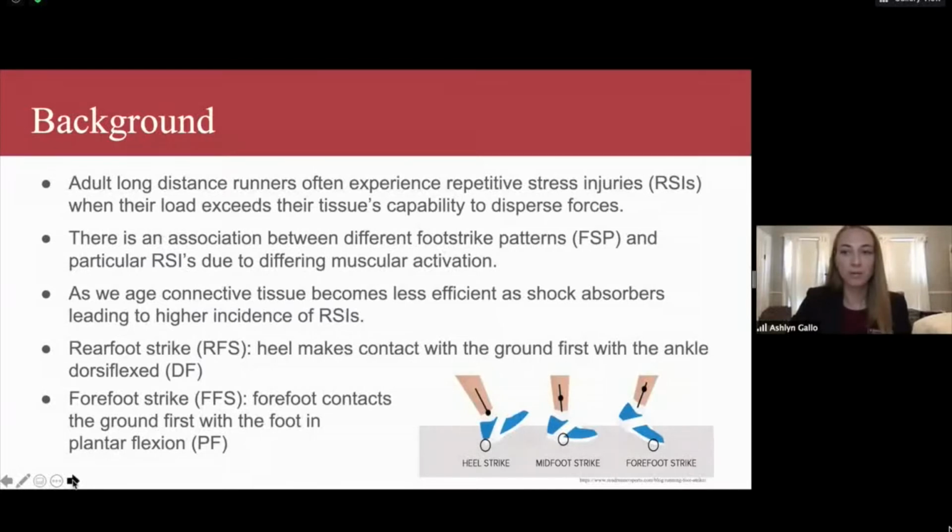There are three predominant foot strike patterns that may be observed in runners. The first and the most common is a rear foot strike, in which the heel makes contact with the ground while dorsiflexed. The second most common is a forefoot strike, in which the forefoot and toes contact the ground first and plantarflex. Less commonly used is a midfoot strike pattern, which is extremely rare, so we decided to exclude runners with this strike pattern from our research. Next slide, please.